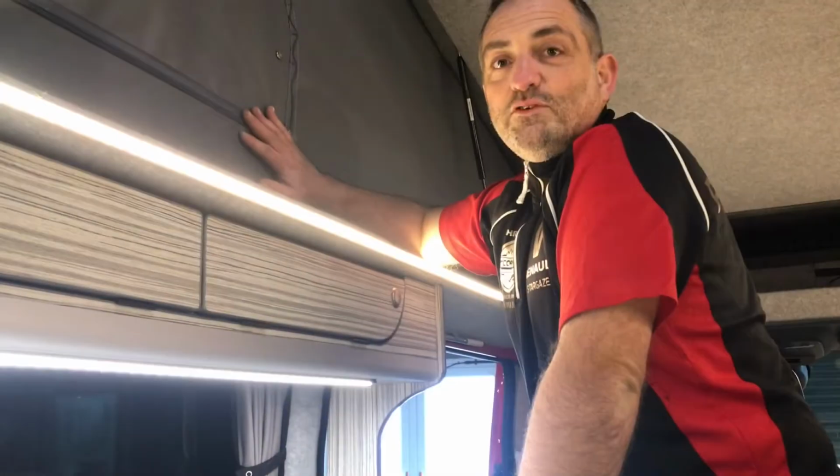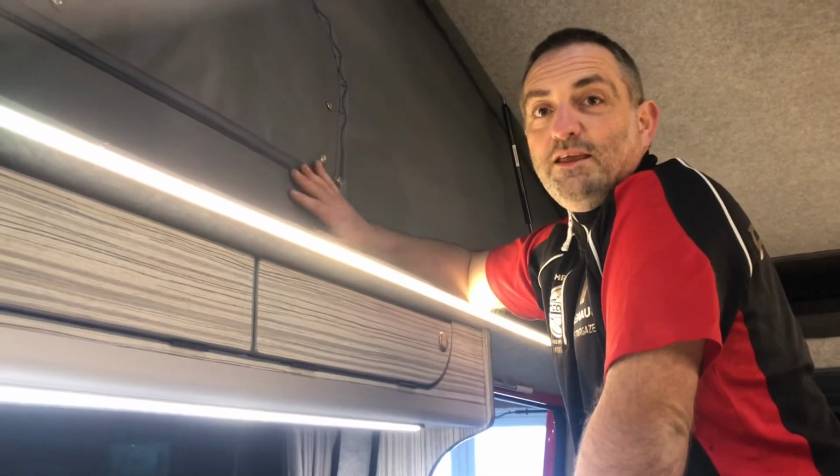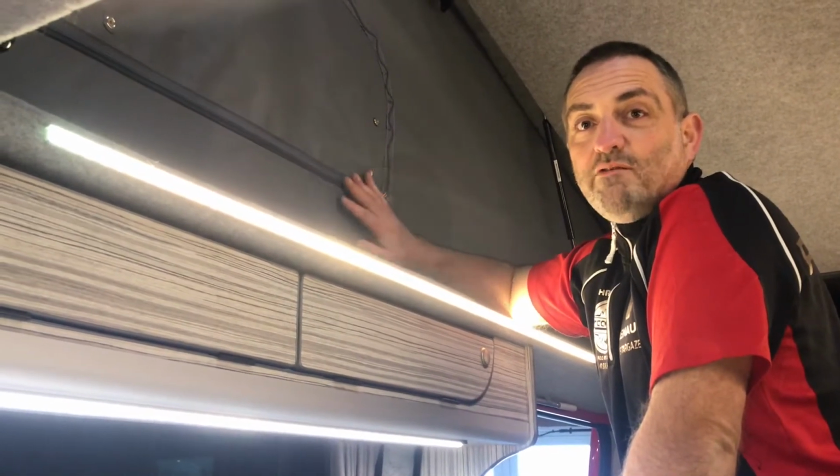Happy days. Talking about the canvas on the pop top, we've chosen to go for a marine fabric, which has got an 8-year sunlight and salt water guarantee.